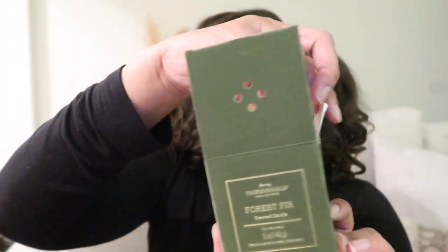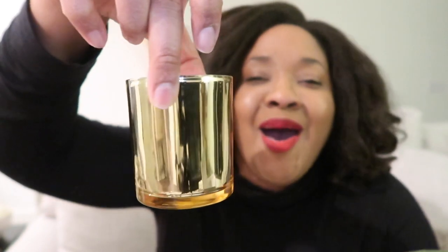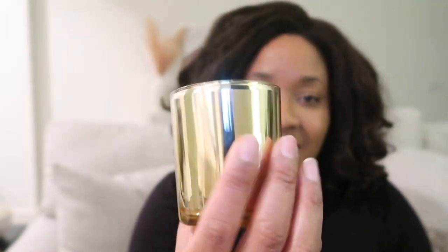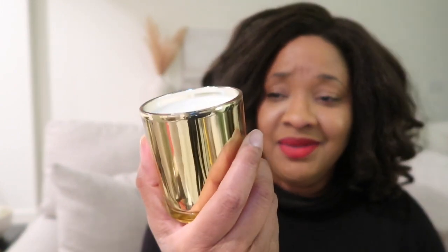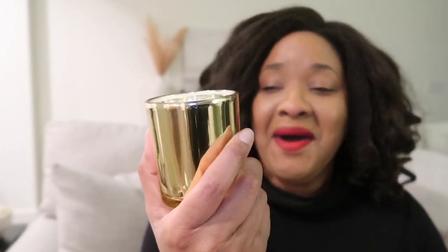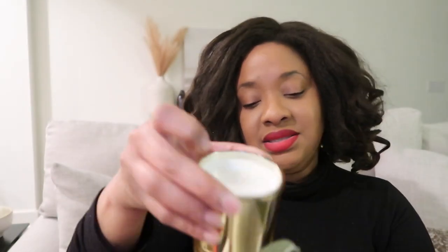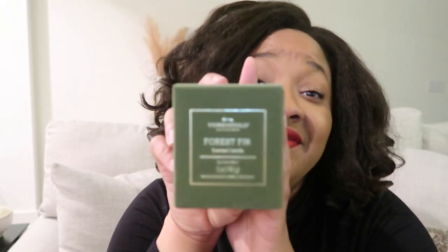And then look, y'all. Ooh. Look at how beautiful that is. It's just a subtle gold jar. There's nothing subtle about this. It's a metallic, eye-popping gold jar. Anyway, it is a one-wick candle and the cute box, the jar, the candle. $8, great gift idea. This is a great gift idea.